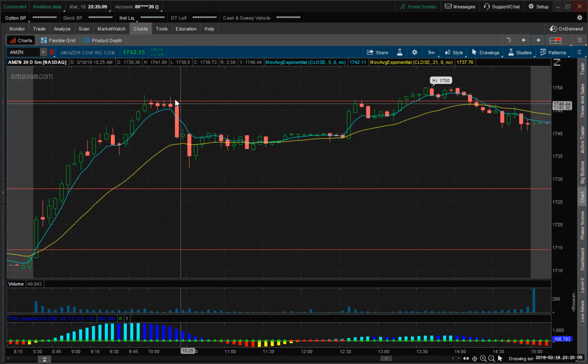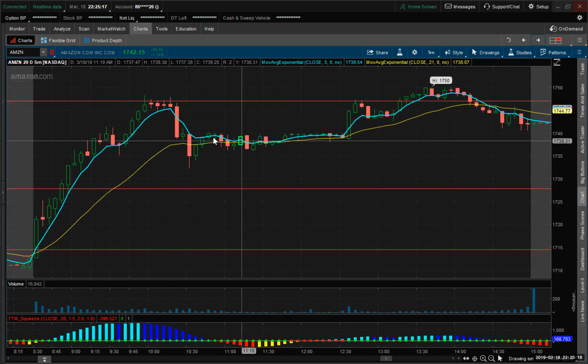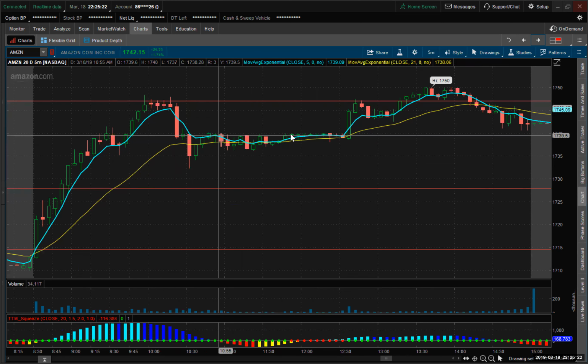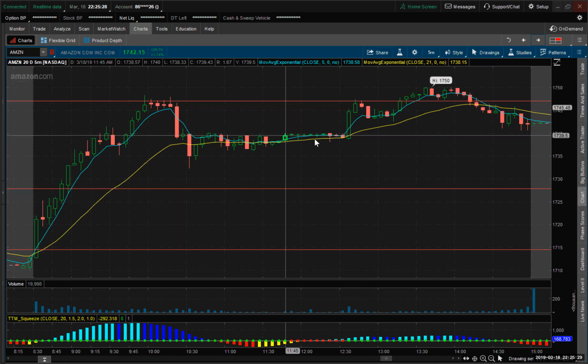This was a 3R move, but it didn't have to be. It could have just been this candle and then sideways without the more bearish candles through here. But just look at this. When I saw this happening, I'm like, whoa, did they halt Amazon or something? Because this is just so strange to see on a stock like Amazon.